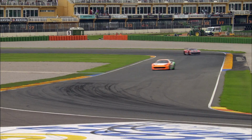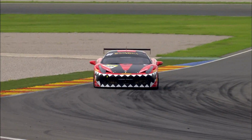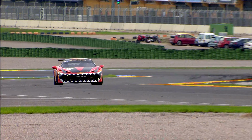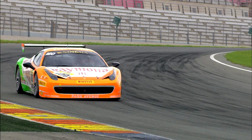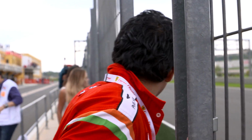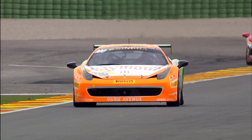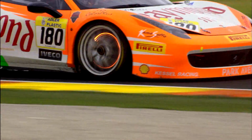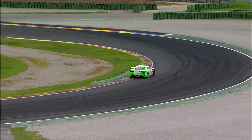He himself has not looked really troubled by Fons Scheltema, and there remains a 2-second gap between the two of them. 2 more laps. Fantastic livery across that 458 of the orange, white and green, and Gautam Singhania there just with a weather eye on the rearview mirror to see where Fons Scheltema is.